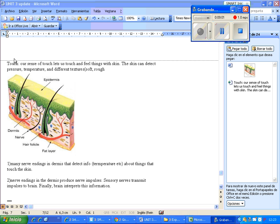Finally, let's talk about touch. Our sense of touch lets us touch and feel things with skin. The skin can detect pressure, temperature, hot and cold, and different textures, soft, rough, smooth. Our skin has two layers, the epidermis and the dermis.